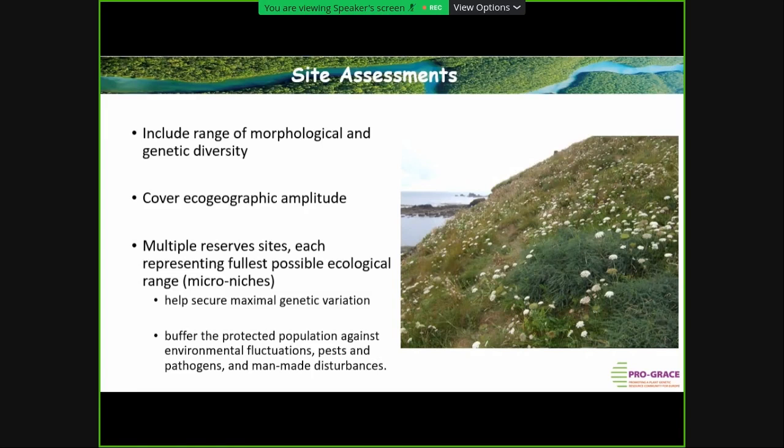So the first one is site assessment. You've got a lot of potential sites to choose from, so you want to choose the ones that contain the morphological and genetic diversity of your target taxa, multiple crop wild relatives in this case. And you want to make sure those habitats contain ecogeographic amplitude. What we mean by that is lots of different habitats, some at low altitude, some at high altitude, so they represent the full range of the species you're trying to conserve.